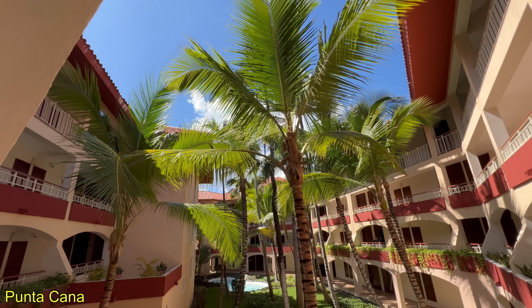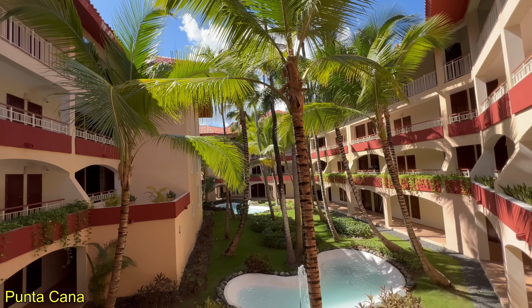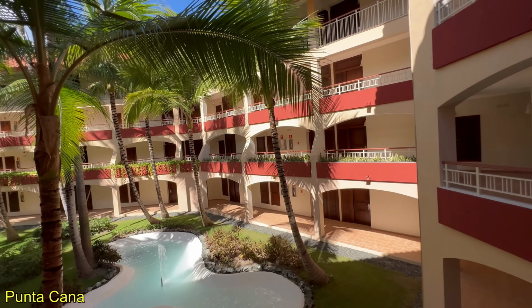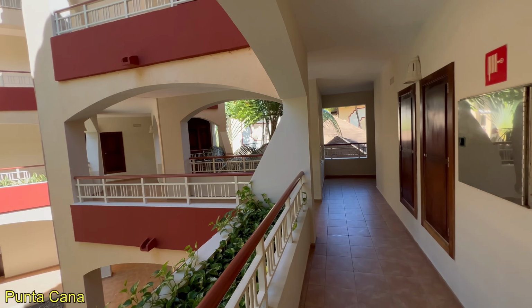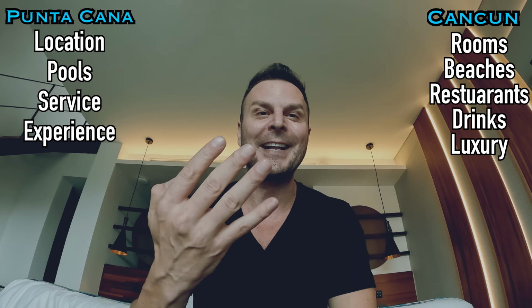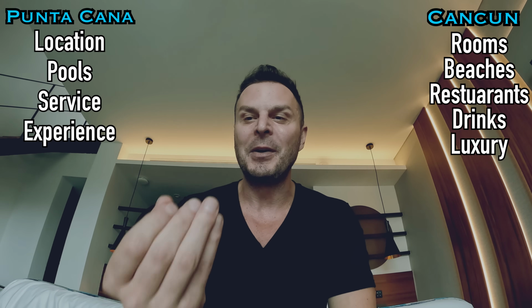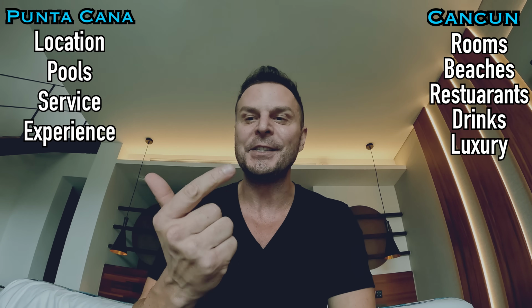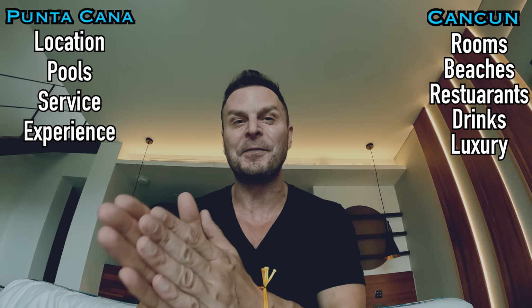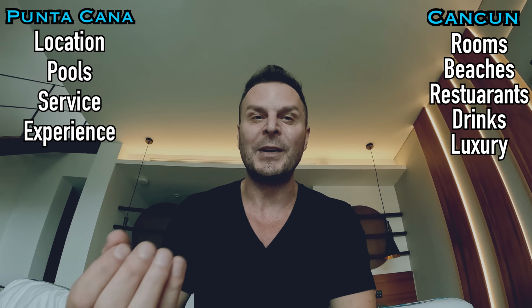Yes, the Punta Cana location is older, it's more classical, it doesn't have the modern, luxurious appeal that the Cancun location does, but when it comes to experience and memories, it absolutely is the better hotel. So when I add it all up, this one is razor thin. Punta Cana wins on location, pool, service, and experience, and then Costa Mujeres wins on rooms, beaches, restaurants, drinks, and luxury. It's so close. It's razor thin. It's 5-4. Costa Mujeres wins, but ever so slightly. It really depends on what you prioritize and value the most.